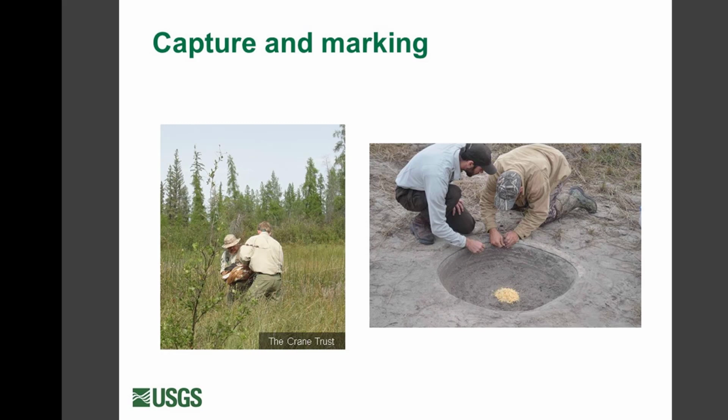This is essentially a kind of capturing and marking of individuals with transmitters. That's kind of the core of what the project is. And so we caught birds, on the left-hand picture, at Wood Buffalo National Park. That's up in the boreal forest. It's pretty much vast wilderness.